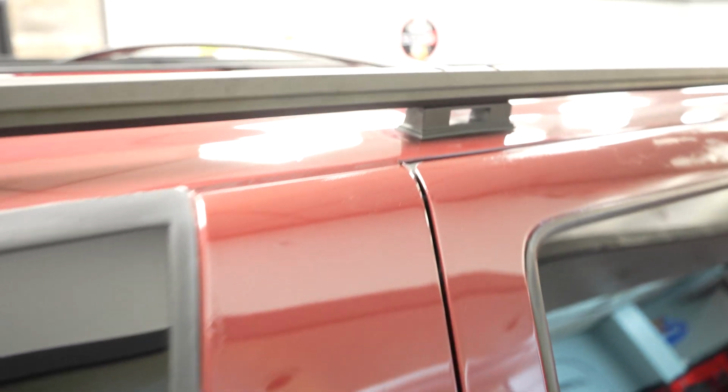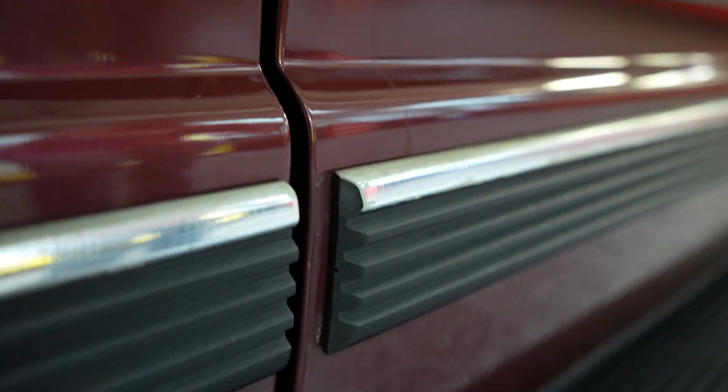Everything lines up real nice and tight. They don't make them like they used to. You have a little chip right there. Again, very small, but it is there. Let's open up the door.